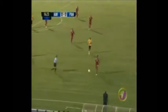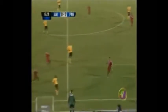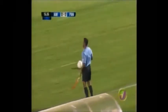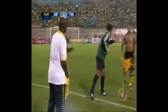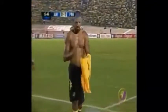Paris, again, very involved. Panama quite comfortable with possession. Perez can't get it. It goes into touch. It's going to be Panama's throw. So just over 15 minutes. Someone has to change his shirt. I'm not certain if there's blood on it or it's torn or something.